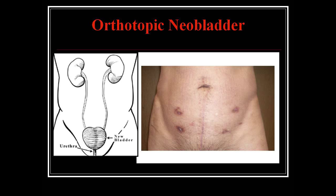And this is, again, how it looks, sort of a schematic. This is the patient who has had a neobladder, a low midline incision. Again, it can also be done robotically or laparoscopically. These incisions are just drains that they've had in place during the immediate postoperative period. So no external device, no stoma.